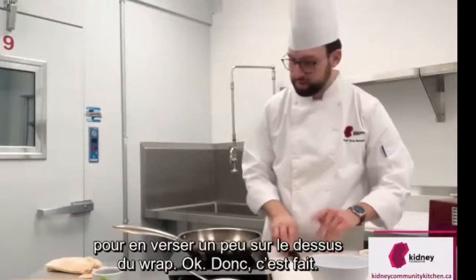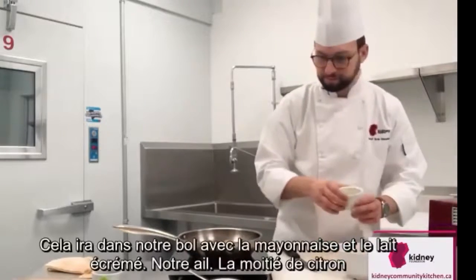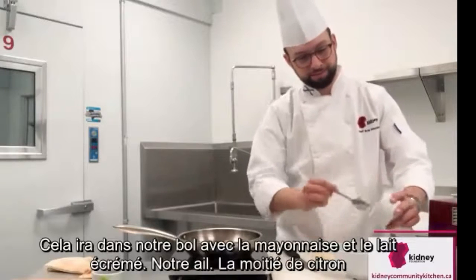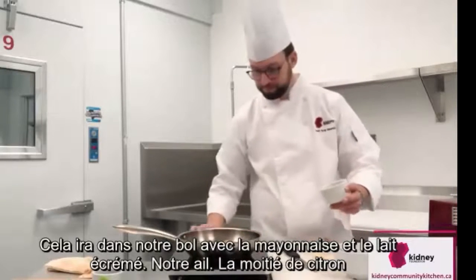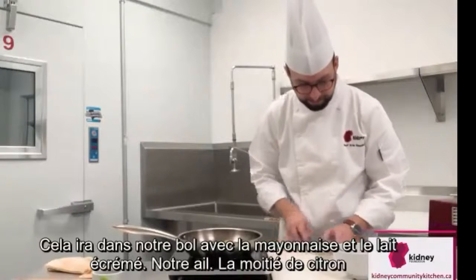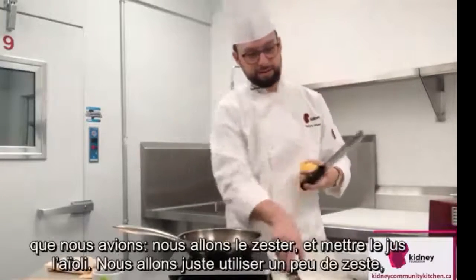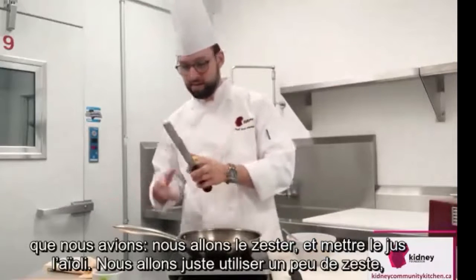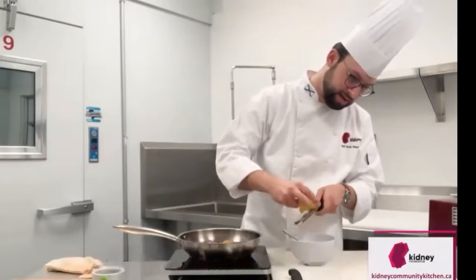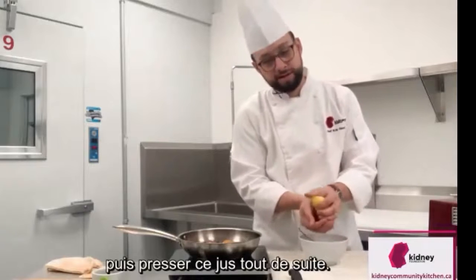Okay, well, that's done. This will go in our bowl with the mayonnaise, then the skim milk is in there. Our garlic. That half of lemon that we had, we're going to zest it and then juice it in the aioli. So we'll just use a bit of zest. And then squeeze that juice right out.